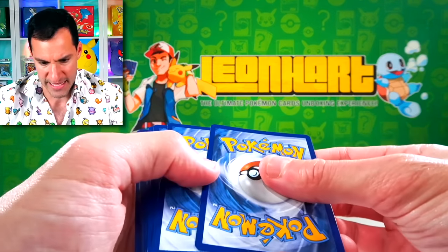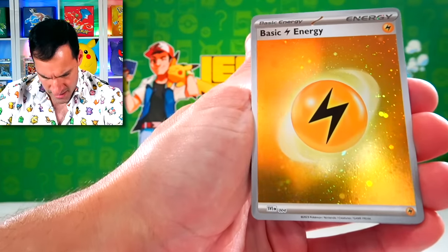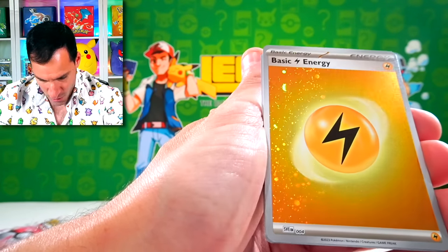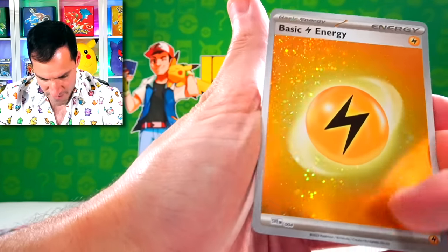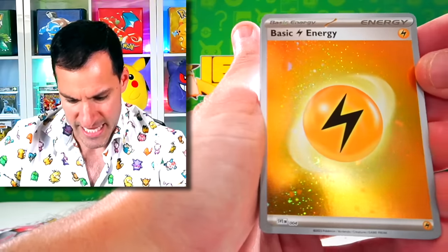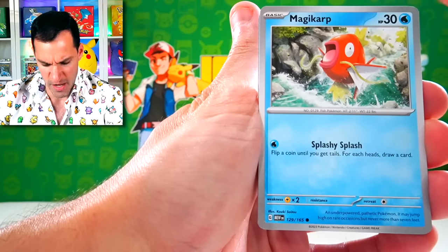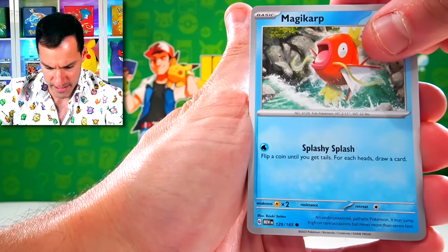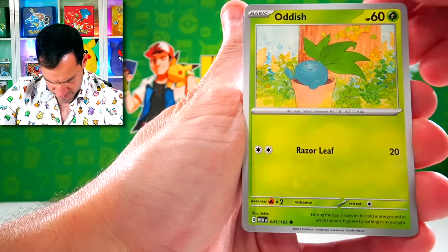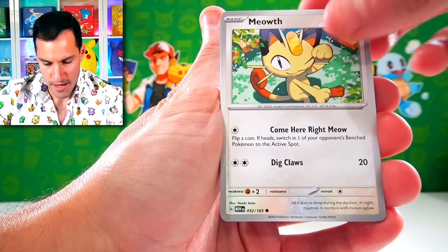I'll just have that. I think it's just one, unless they changed it up. Oh, wow. Look at the energy. It's got like the old Cosmos foil type of energy to it. Unless that's special, I don't think so. That's like the best energy ever, other than getting psychic. So I'll go a bit slower at the beginning, and then can go a bit faster, just making sure it's in focus for y'all. Oddish, Mankey, Meowth.